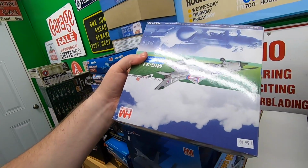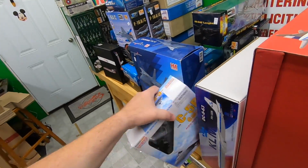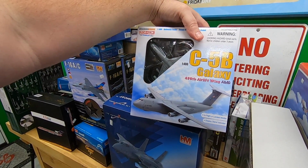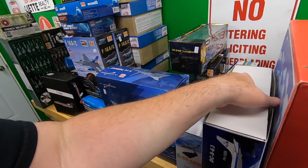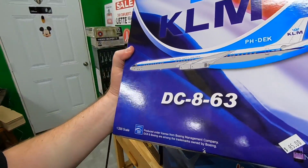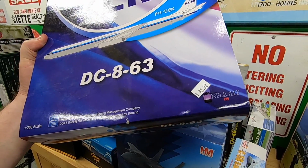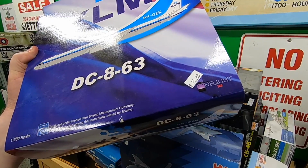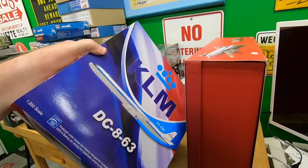That's another one of those Hobby Masters. Here's a C5 Galaxy model. Dragon Wings Warbird series. And this, I think this is kind of a pricey one here. KLM DC-8-63. $85 was the original sticker on this one, so I would have paid, what, 3 times 8, 24, about 25 bucks for this one.